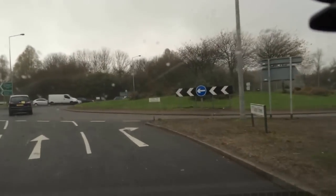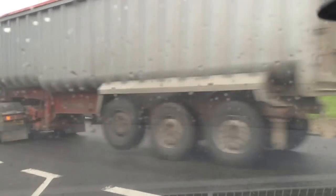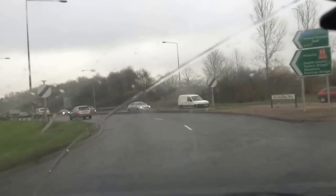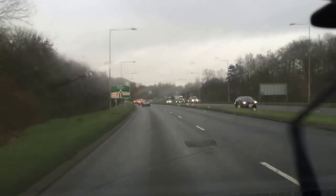Now, because the weather's deteriorating, I've got my lights on now. It's important to do things like that. You can't drive around in the dark. Now just remember, because the weather's deteriorating, the stopping distances are increasing and your gap between you and the car in front doubles from 2 seconds to 4 seconds.